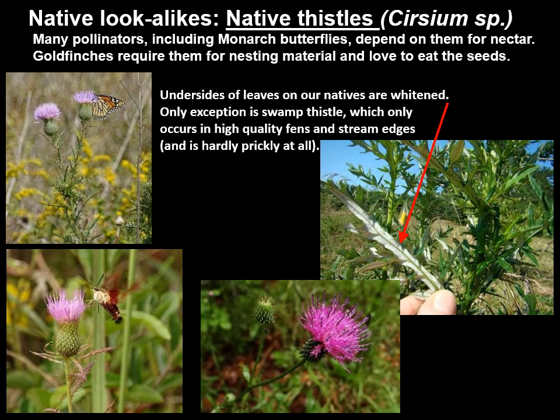Our native thistles are very important for a large number of pollinators, and goldfinches require them for nesting material and food. They feed their babies the seeds from thistles. Please don't kill our native thistles.